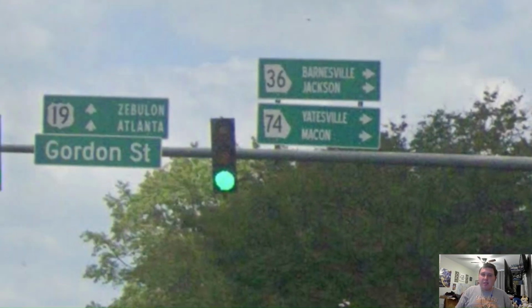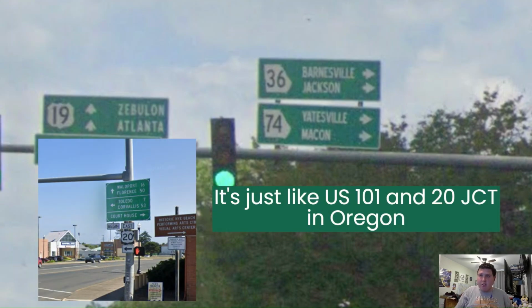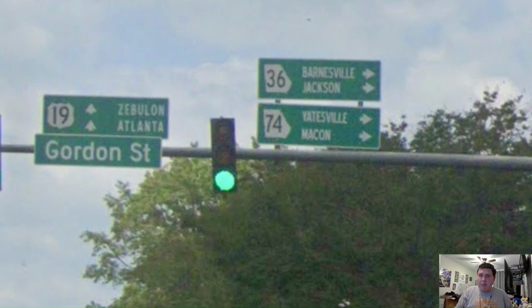And here in Thomaston, we actually have cool information shields on this pole here. We get 19 assigned north towards Zebulon and Atlanta. And can you please tell me something? When did we come to North Carolina? Because Zebulon is actually northeast of Atlanta. So technically this is correct. Oh wait, they're talking about Zebulon, Georgia. Oh, come on.